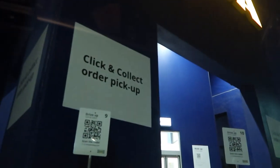IKEA, and she's eating her dinner. Yeah, we're stopping by Vallarta's Express. It's really cold outside, so we're just going to eat it in the car. But there are a lot of people in the drive-thru, so it must be a very popular place.